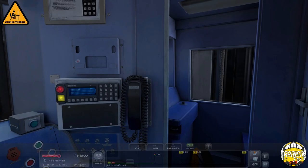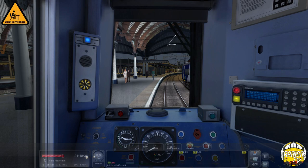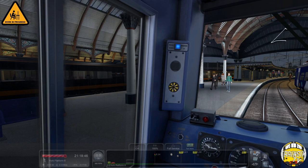I think this is one of Lewis's scenarios. Oh, he's having a wander down. We are trying to have a look at this and figure out and get all these platforms sorted, so don't forget it is work in progress. You can see in the top left hand side of the screen it does say work in progress, so this is not available yet. Version 1 is though. Version 1 is available now from On Track Simulation.